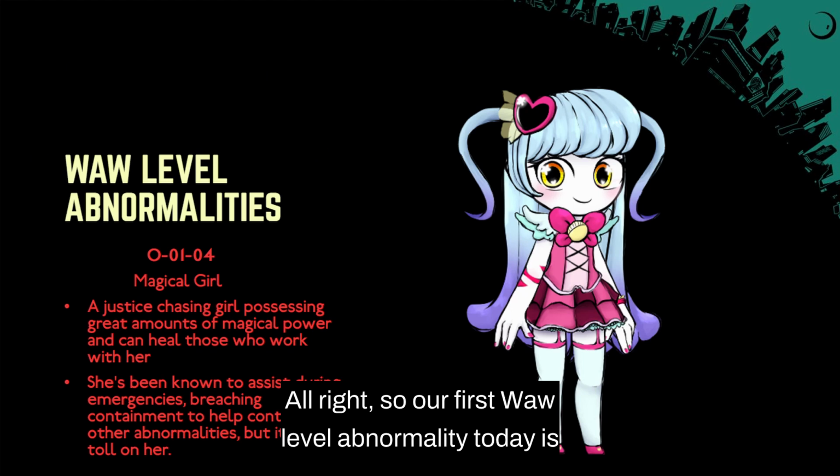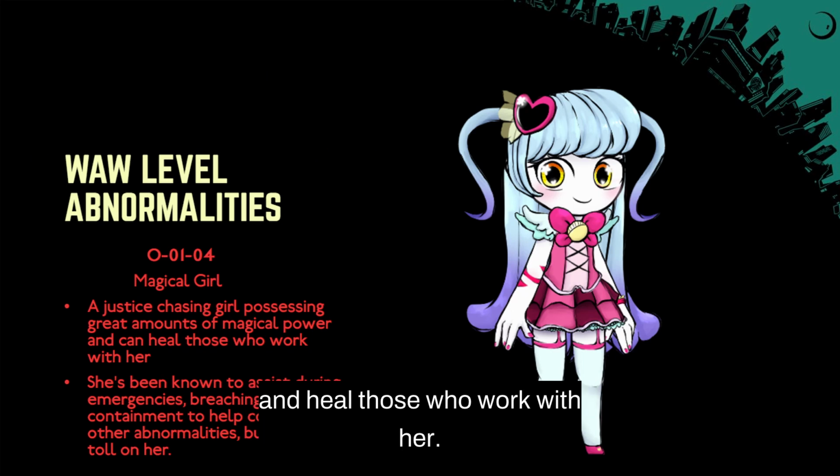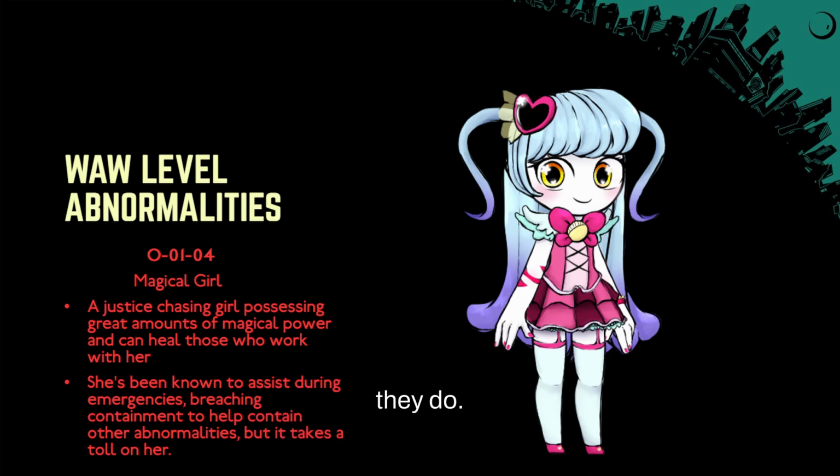Alright, so our first WoW level abnormality today is 0104, or the Magical Girl. She's a justice-chasing young girl possessing great amounts of magical power, and she can heal those who work with her. It's a little bit like what the Fairy Festival can do, but on a much grander scale, she has far more power than they do.